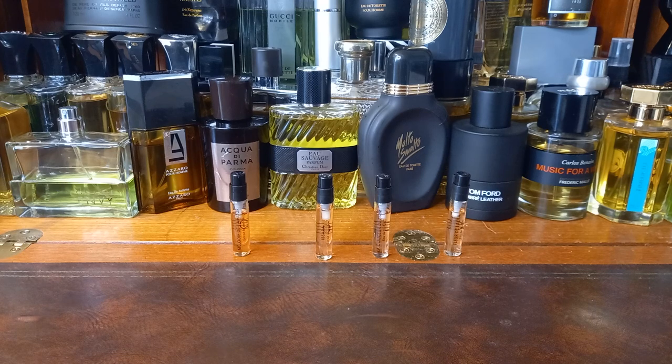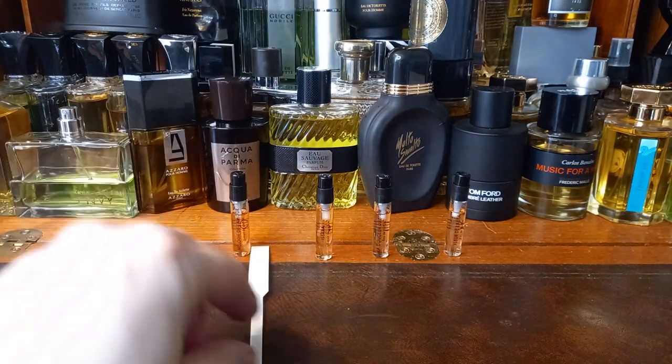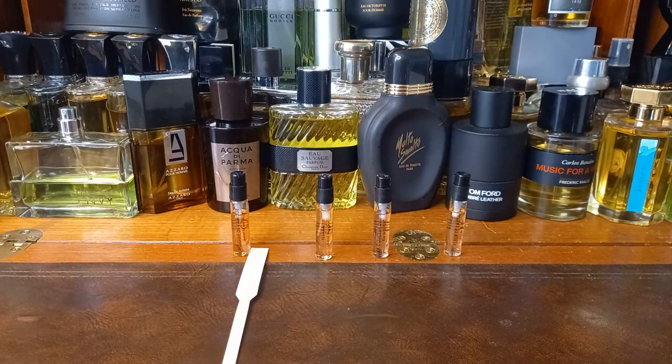There's a greenness, like a salty greenness. I get that from tuberose, you know. Very floral. It's nice. It's good quality. It's not like an average white floral fragrance, you know. It's not trying to remind you of something else. Does that make sense?